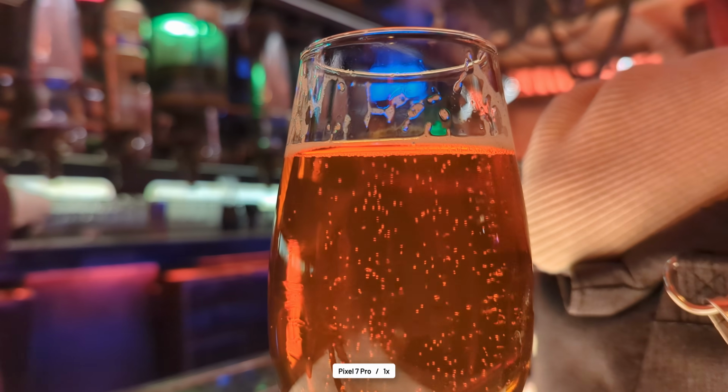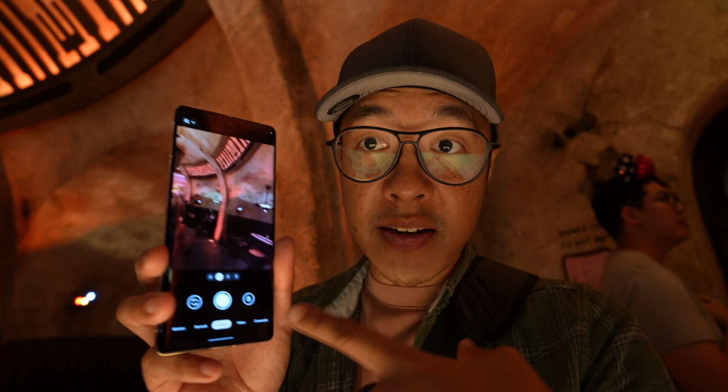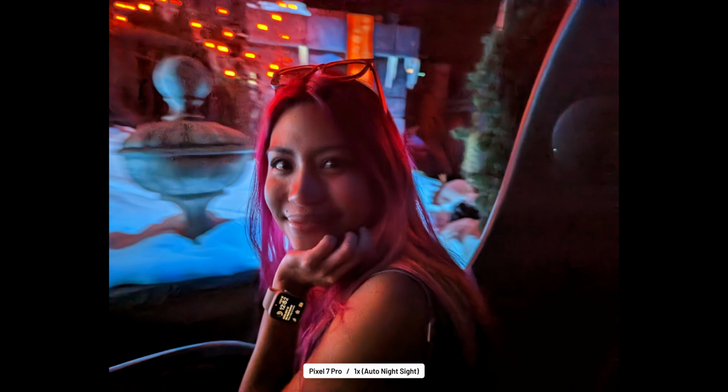There is one other thing I had to keep in mind once we started getting into much darker situations. When you get into the camera system, you do have Night Sight available automatically when you're in the main camera mode. That's something that's been a thing in the camera before, but it started to be a bit of a nuisance, because when I was trying to get photos on a couple of the attractions, the fact that I was moving in the attraction made the photos come out blurry.